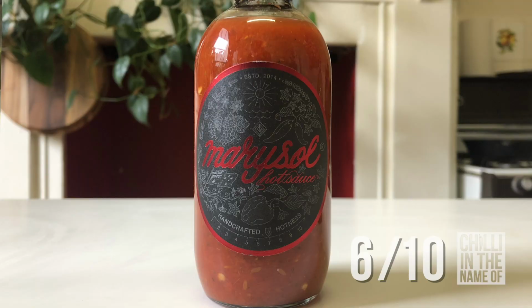It says it has chili, habaneros, and cayennes, white wine vinegar, sea salt, spice, and herbs. And they've rated it a 7 out of 10 for heat. In terms of heat, I'd probably give it a 6. In terms of flavour, it almost tastes like tomato, but there's no tomato in there. Interesting. Really good, and I could see you could totally put this in a Bloody Mary.